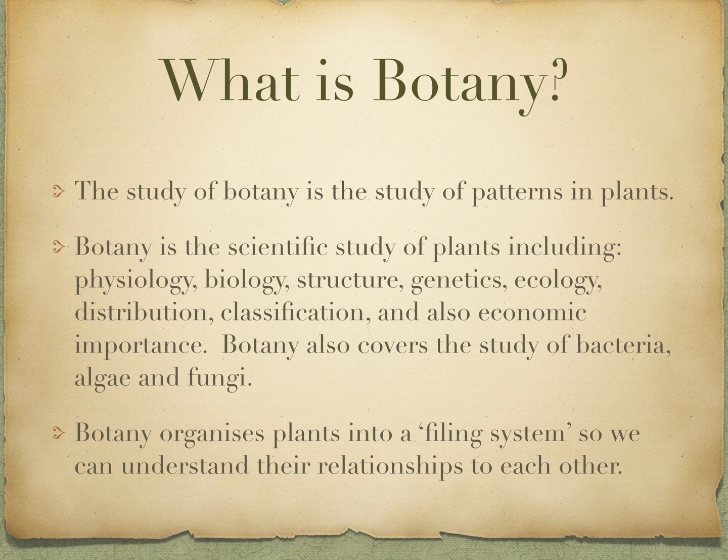And botany also organises plants into a filing system so that we can understand their relationships to each other. So that filing system is called taxonomy, and we're going to take a bit of a further look at that in a moment.